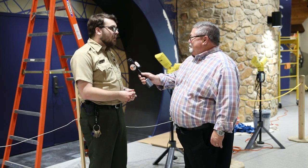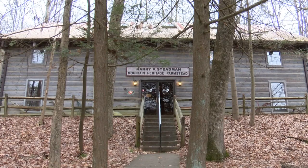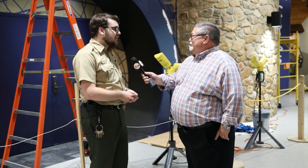And we actually were also awarded a Tennessee State Museum grant. So the Farmstead Museum at the top of the hill, a lot of people aren't as familiar with that facility, but we're actually going to be doing a lot of ADA accessibility upgrades up there, and we hope to build a new parking lot actually up there next to it using those state museum grant funds.